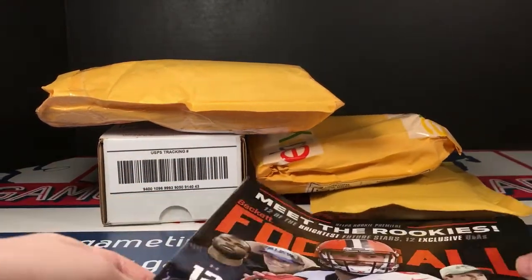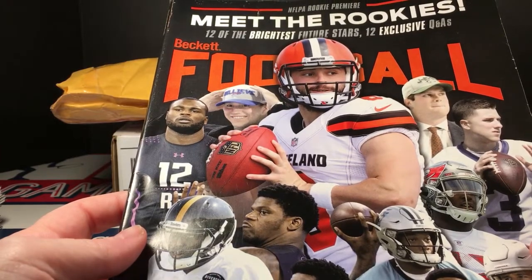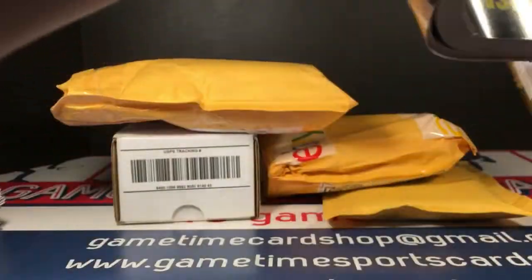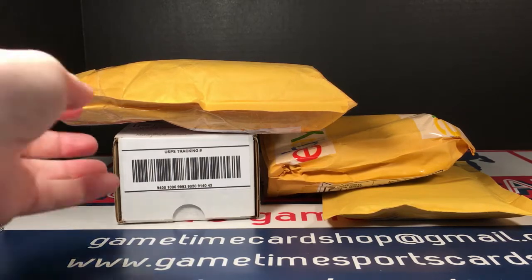Well, for starters, we got the new football Beckett in. 12 of the brightest future stars, 12 exclusive question and answers. Look at all those guys. Right now, I only get the paper Beckett for football, but I think I'm gonna go ahead and get baseball and basketball too. It's crazy, I don't really sit and read them. I think most of us probably have the online price guide, but I don't know. I used to live by my paper Beckett before the online pricing started. Maybe I just get nostalgic, so I'm gonna keep buying them.